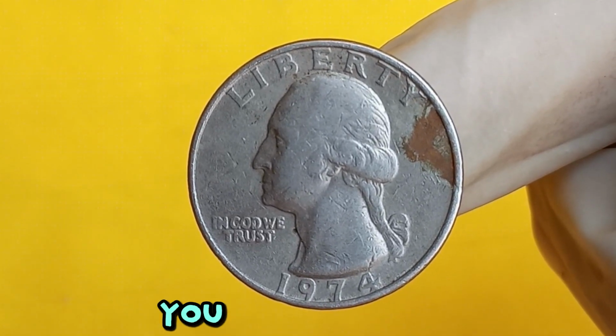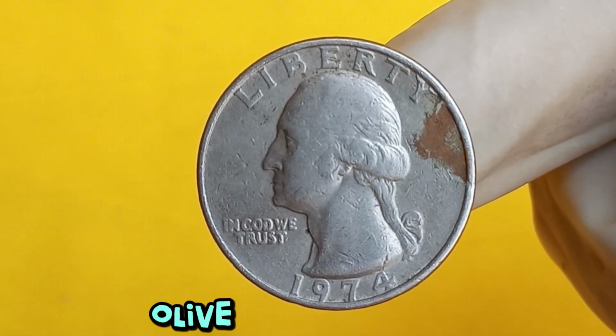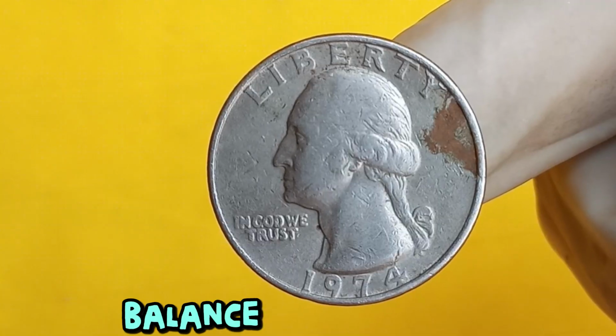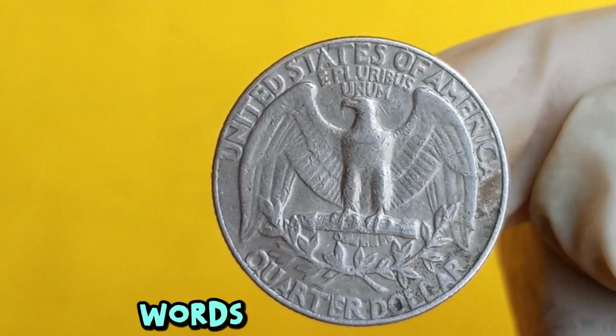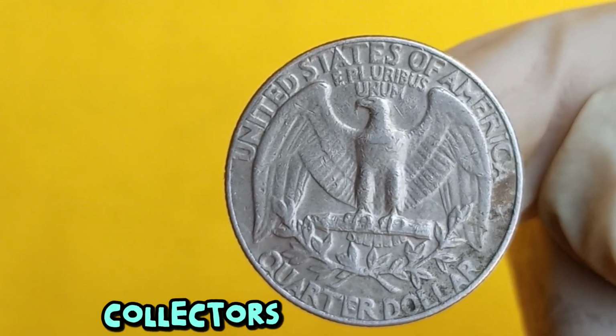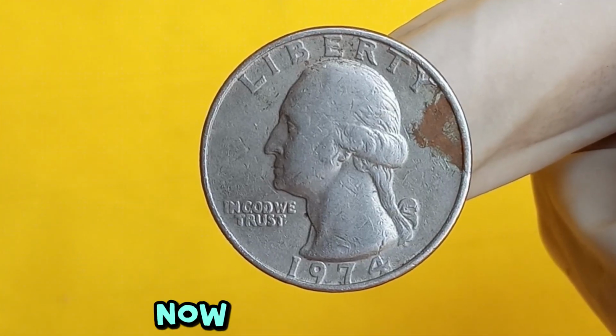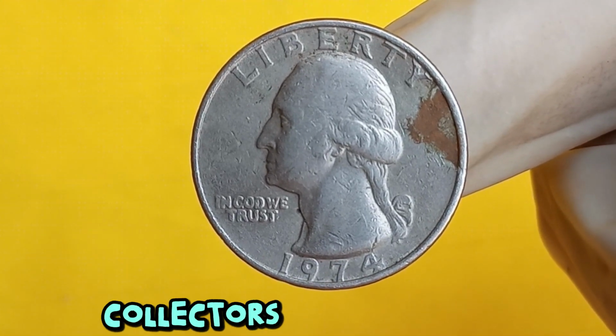On the reverse side you will find the majestic eagle with wings spread wide, clutching arrows and olive branches, symbolizing the balance between strength and peace. Surrounding the eagle are the words United States of America and quarter dollar, completing a design that collectors have admired for generations. Now here is where the story becomes truly exciting for coin hunters and collectors.